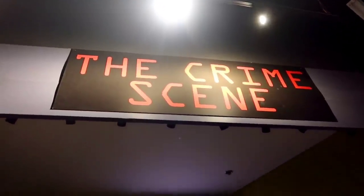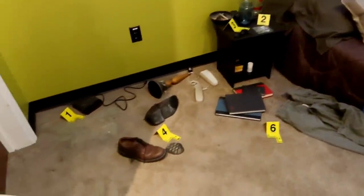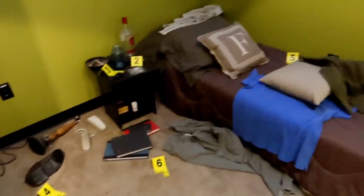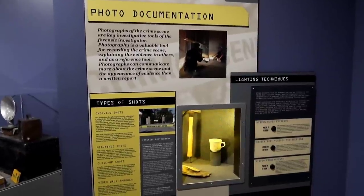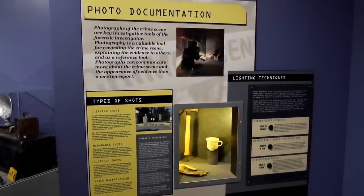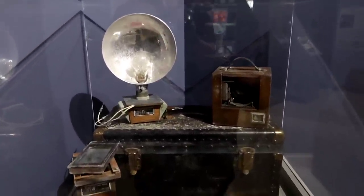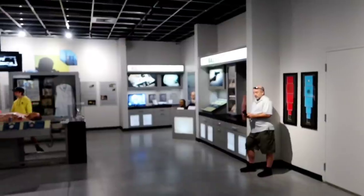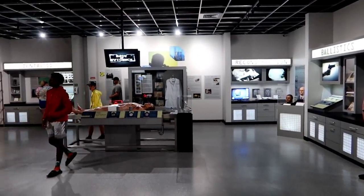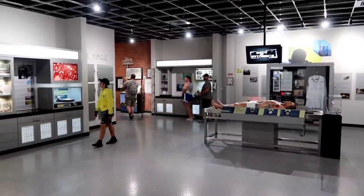This is kind of showing a crime scene and showing you how they go about figuring out crimes, what to look for. This is kind of an interesting exhibit. This shows you how they do lighting for crime scenes when they're doing the photography. Here's an old field crime kit. Photography kit and all that stuff you need for crime scene investigation back in the day. And this is all of being in a lab during an investigation. Toxicology, reconstruction, the dental process.